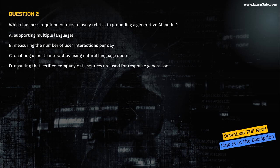Question 2. Which business requirement most closely relates to grounding a generative AI model? A. Supporting multiple languages. B. Measuring the number of user interactions per day. C. Enabling users to interact by using natural language queries. D. Ensuring that verified company data sources are used for response generation.